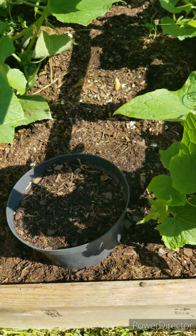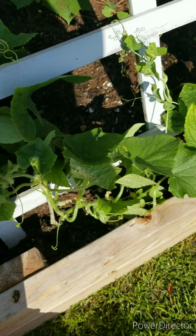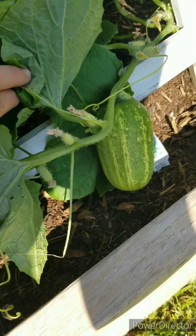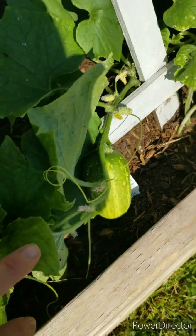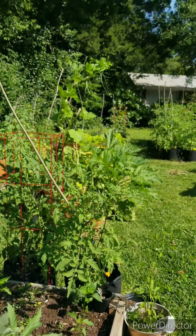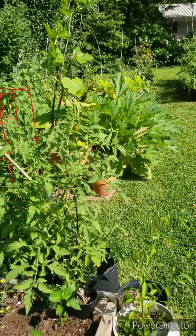They look like little watermelons. They're really fat, but they are tasty. We had one a few nights ago on our salad, and I really liked it. Between the cucumbers and the Cherokee purple tomatoes, I have some peppers that we started from seeds. I also have basil growing all throughout the garden around tomatoes.